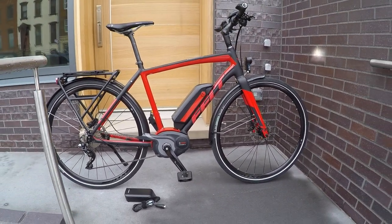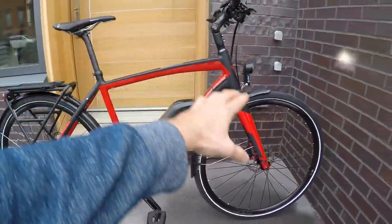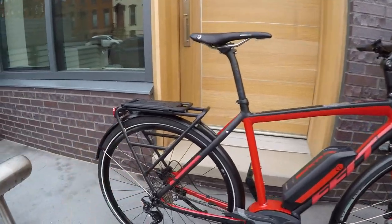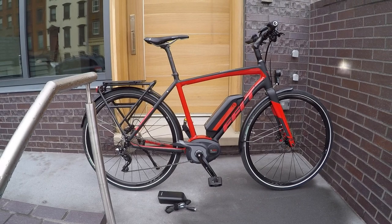The reason is because this is a high power, super fast electric bike. It goes 28 miles per hour. It's got the Bosch Performance Line Speed drive. And you look at it, it's sportier, but it's sort of set up for commuting. And it's one of the lighter electric bikes that I've seen lately.